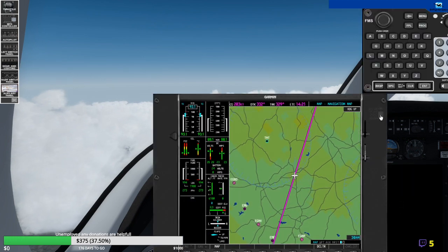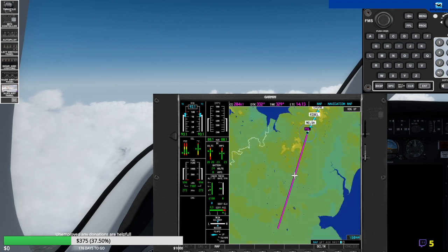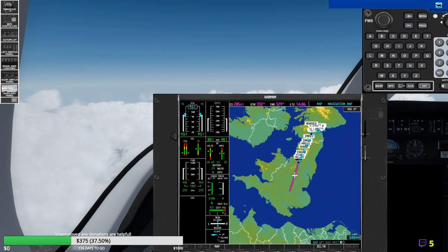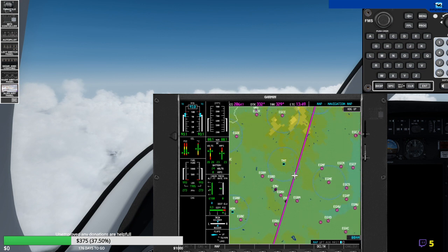Am I almost there yet, though? I picked a long one, didn't I? I thought this was actually a shorter flight. Not.